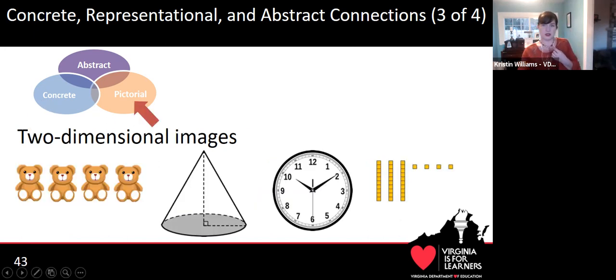And then of course your representational, which often is considered another synonym, is pictorial. Those are those two-dimensional images. So in many cases, the pictorial is referred to as semi-concrete, or it's also referred to as representational. And oftentimes we use graphic organizers, and graphic organizers are also considered a pictorial representation.